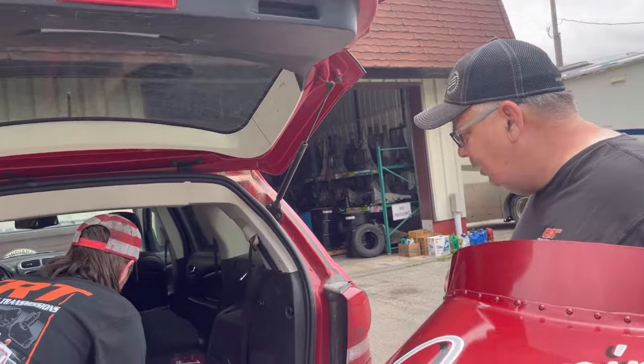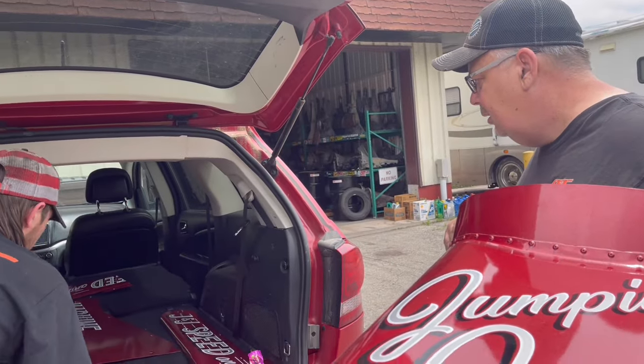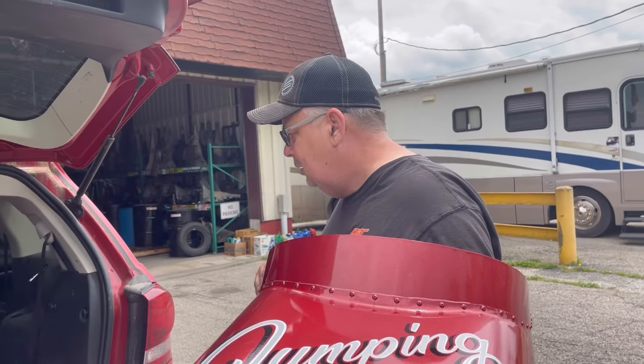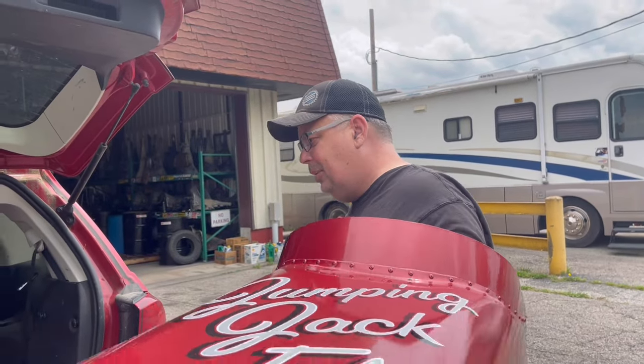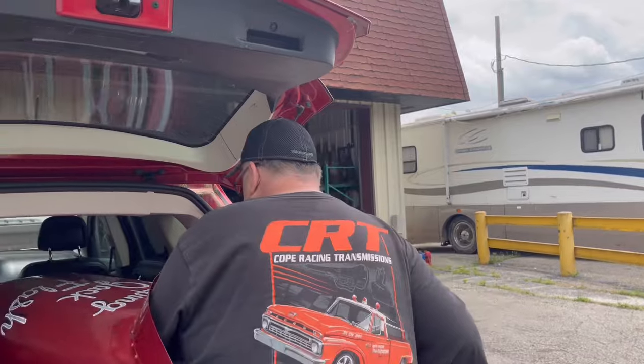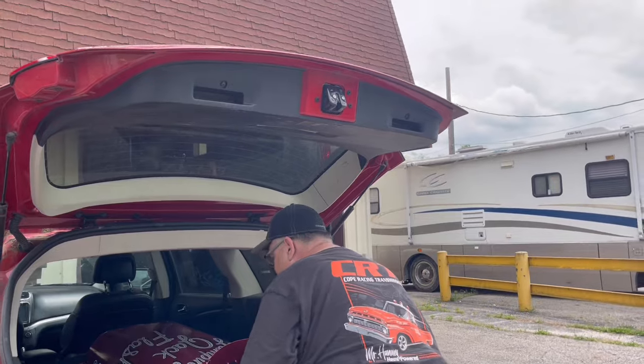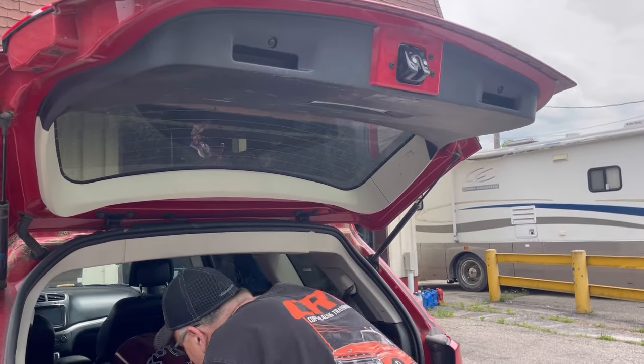All right, let me set this in there. Pull that JJ one out. This one? No. So those are the panels. John, is it Cope Racing transmission approved? Absolutely, dude. Excellent. Hand painted stuff. And it's hand painted. Lucas, do you like it? Cool. Yes. Right. With that, guys, I'm going to bug John for a little bit. See you in a few.